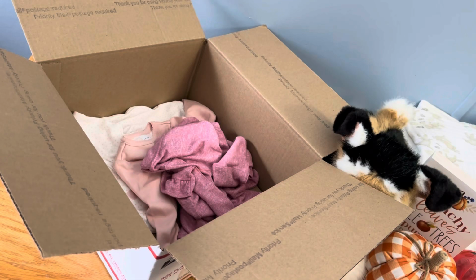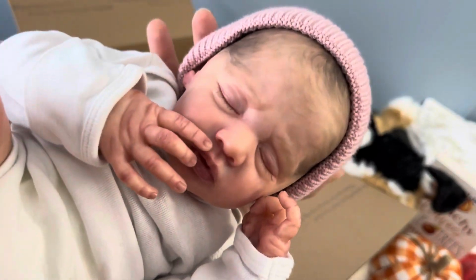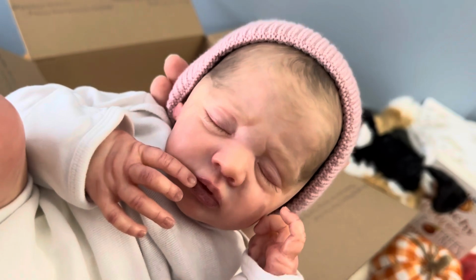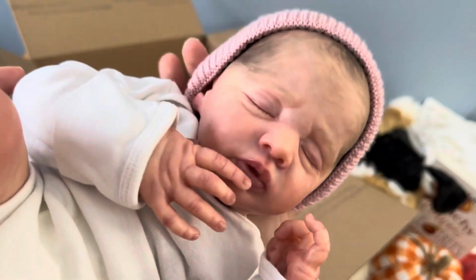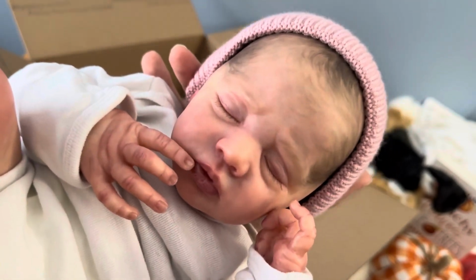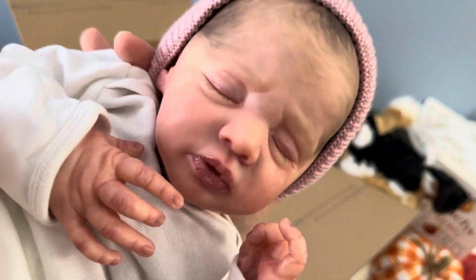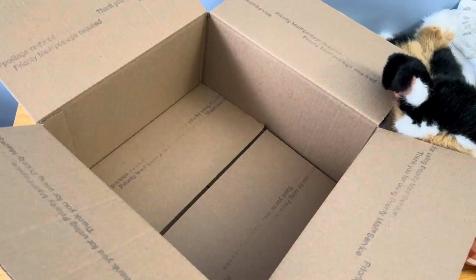Before I finish packing her up to be ready to go, here's the doll that is leaving my nursery. I had to sell her, unfortunately, but it had to be done. So here she is, and her new mommy is very, very excited to get her. So let's get her ready to go home.